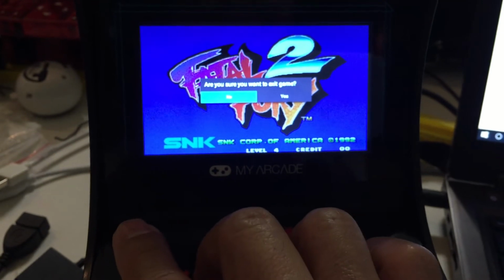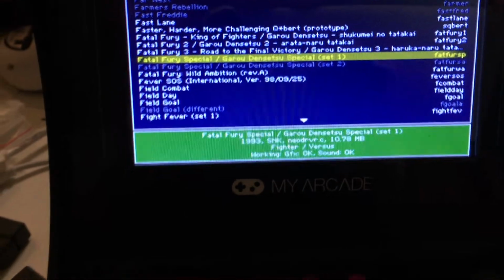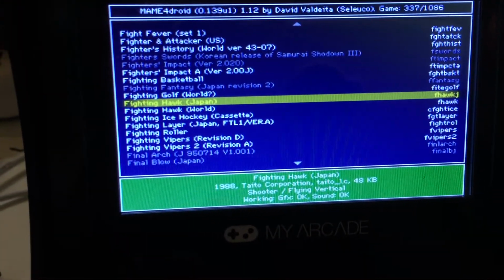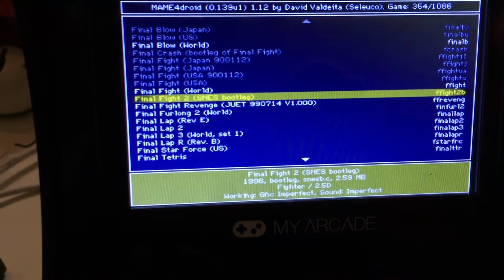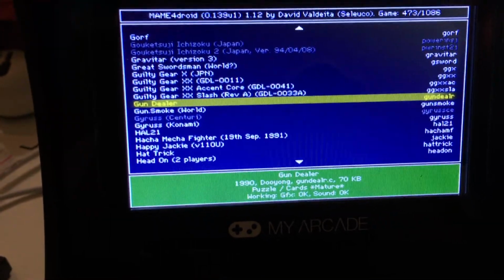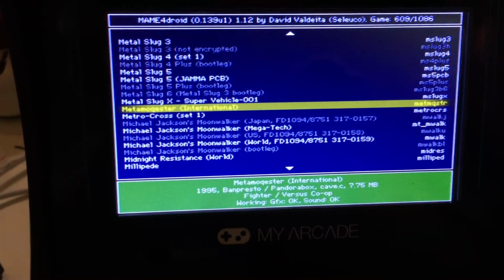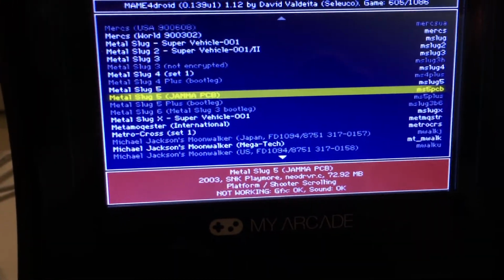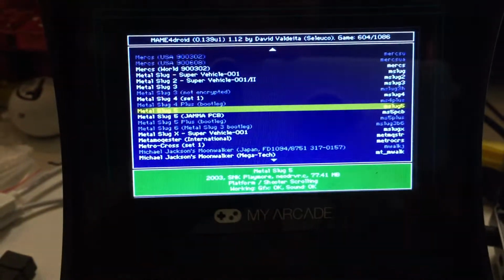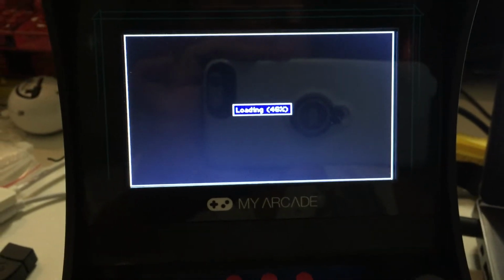So let's get back out. Yes. Now this one you could press to the right and it skips, scrolling the whole screen. See that? So you have to go one by one. Let's go to Metal Slug 5. Here you go. See, the 5 is green, meaning it's good. So you press B. It works over here on MAME, but it doesn't work on the Neo Geo side.